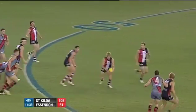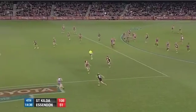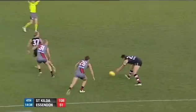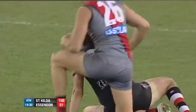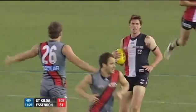It was more a hope than anything else. Dumped by Jones, mungled it forward. Wilkes in amongst a couple of Bombers. Cozzy went to ground now. He's got one high. It was a careless tackle by Hooker.